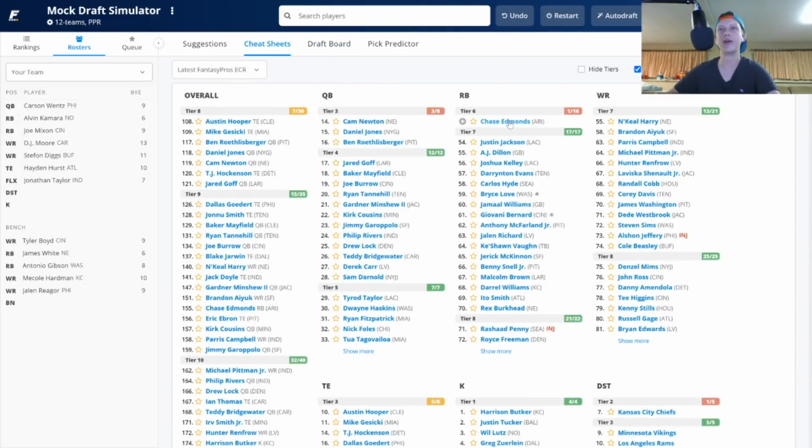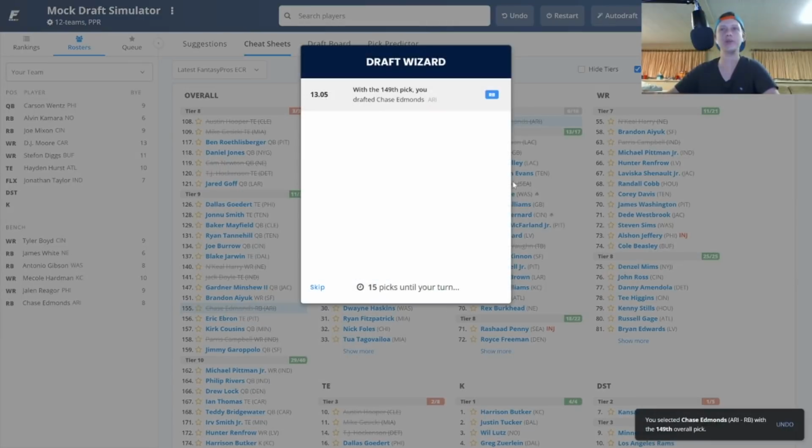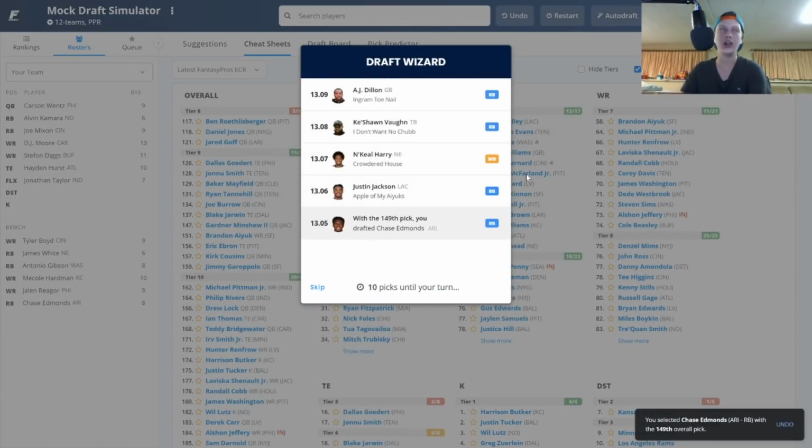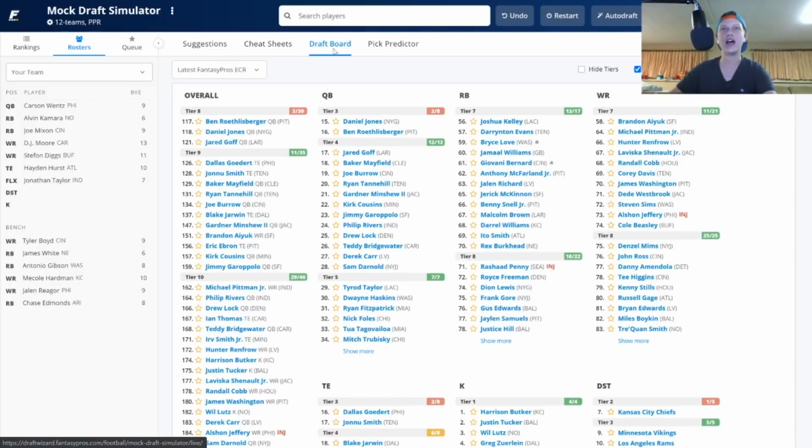Now we're going to snag a running back. Going to go ahead and snag the handcuff of Kenyan Drake, Chase Edmonds. Wasn't really much available unless you want to go ahead and take Bryce Love. That's the only other running back I probably would have taken at that pick. So now we need a defense and a kicker. I will name off the rest of the guys that have been picked, though. A huge tight end run, though, inside of the 14th round.